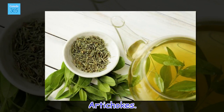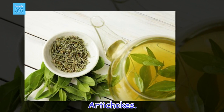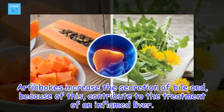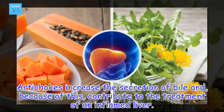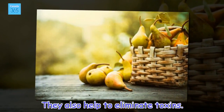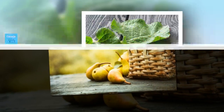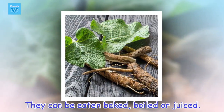Artichokes. Artichokes increase the secretion of bile and, because of this, contribute to the treatment of an inflamed liver. They also help to eliminate toxins. They can be eaten baked, boiled or juiced.